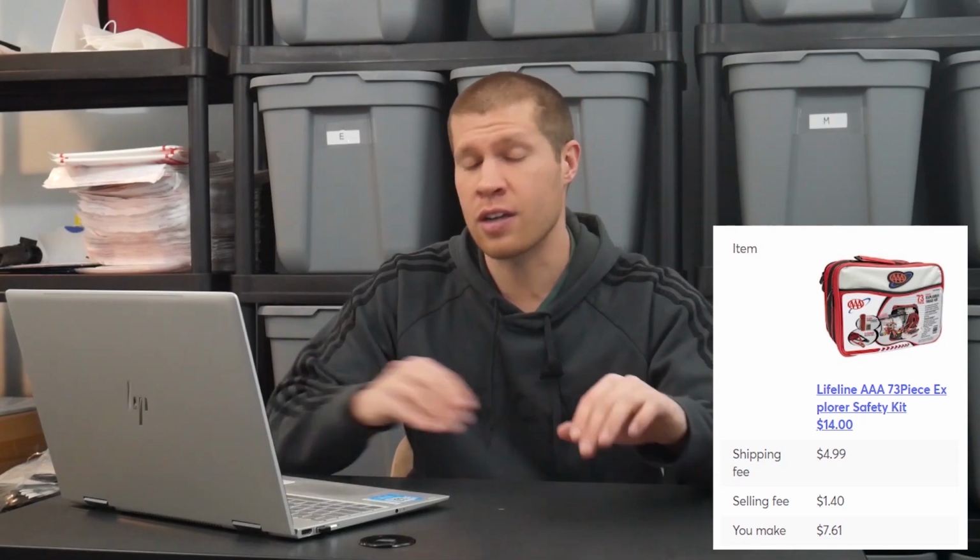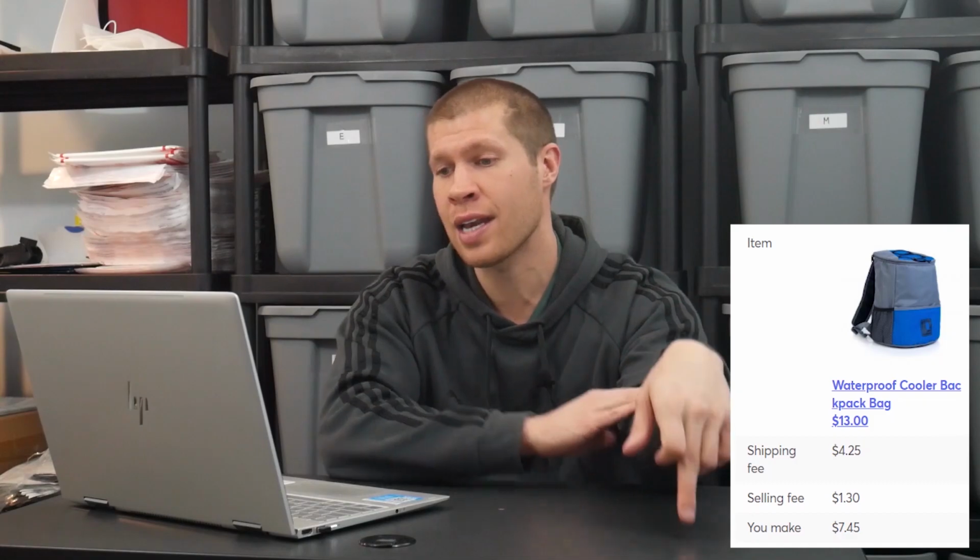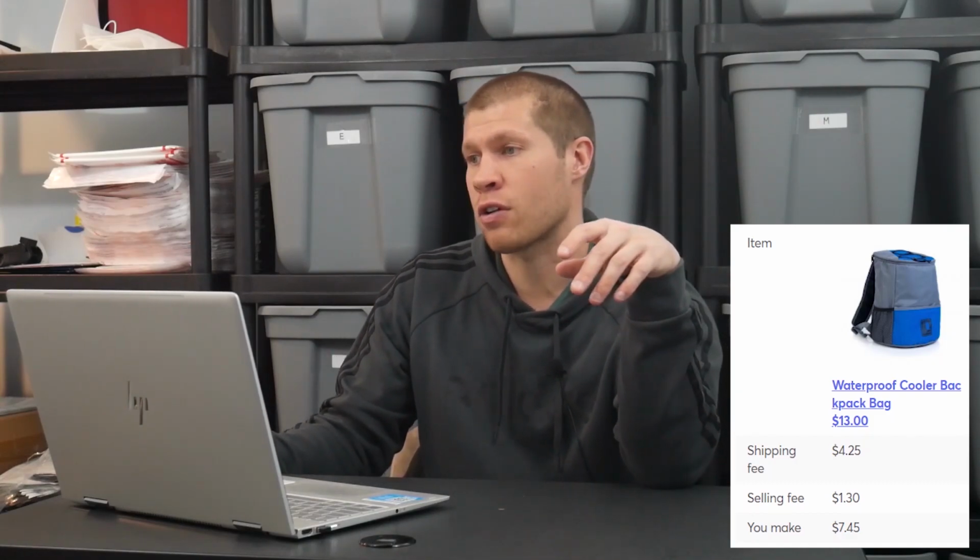Next one, I sourced this on a coupon site. So I got a AAA safety kit thing, ended up selling this for 14 bucks, ended up netting a $7.61 profit. Whoa, a lot of talking. Another example of a cooler backpack that I sold, like I said, from my private label inventory, sold this one for 13 bucks. I'm just trying to liquidate all that stuff and get it out of here so I have space. Ended up making $7.41 after fees.